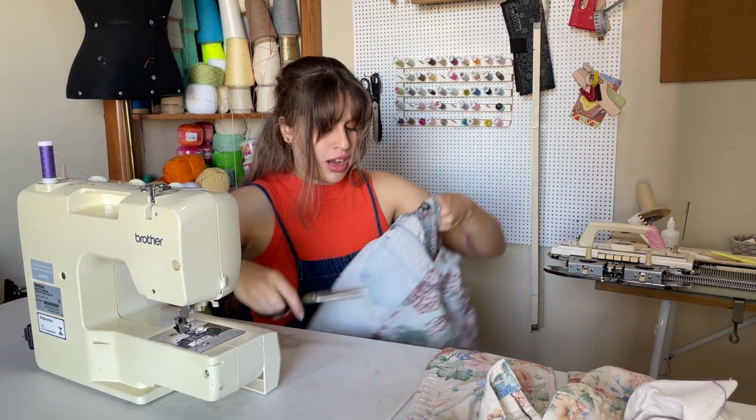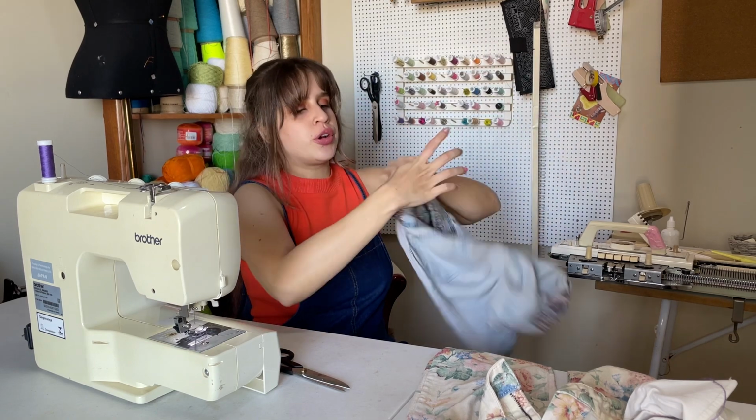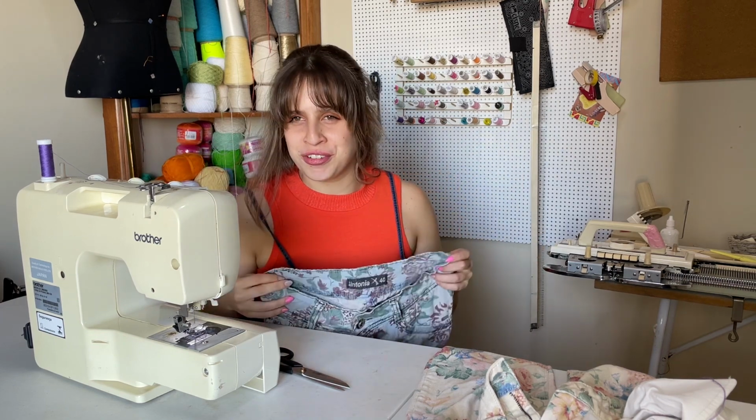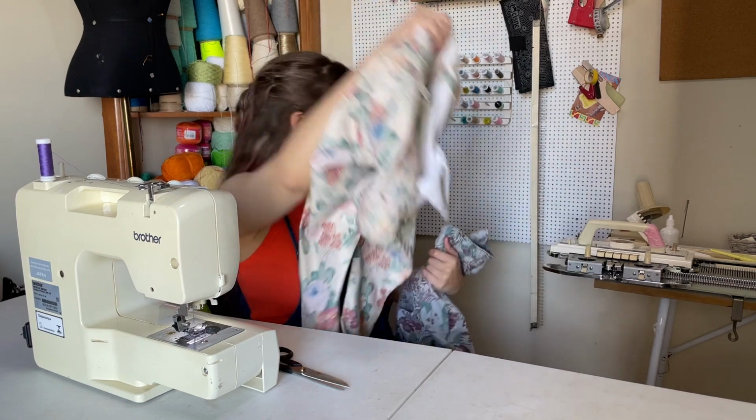Alright, so now it's pretty much done. And before I show you how it looks, the final result, and I'll try to see if I can style it in a few different ways with the clothing that I have, I will try to speed through this other one.